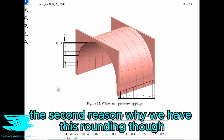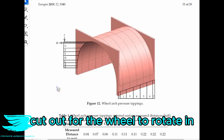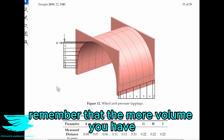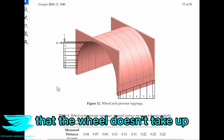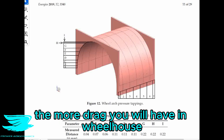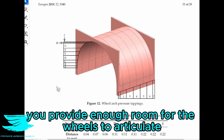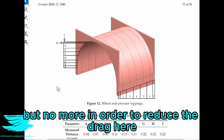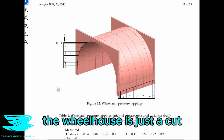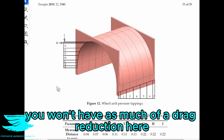The second reason why we have this rounding though is that while you could just make a bigger cutout for the wheel to rotate in, remember that the more volume you have, i.e. the volume the wheel doesn't take up, the more drag you will have in the wheelhouse. So by rounding the inside, you provide enough room for the wheel to articulate, but no more, in order to reduce the drag. Here, the wheelhouse is just a cut flat surface, and that indicates that you won't have as much of a drag reduction here.